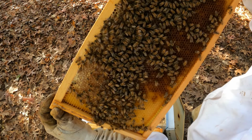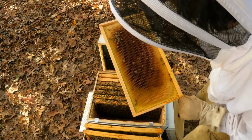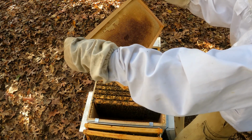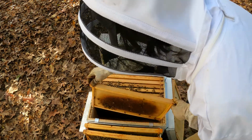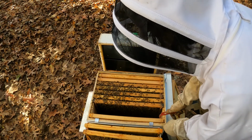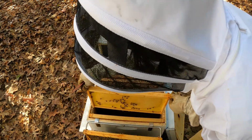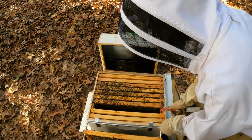So, it's been good. At this point, I'm going to start to reverse the frames. I have more room on the side.